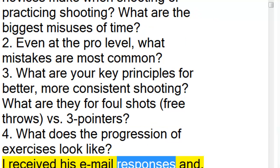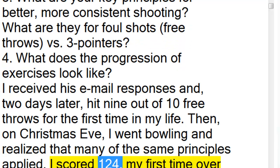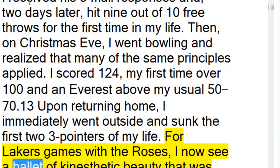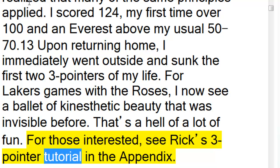I received his email responses and, 2 days later, hit 9 out of 10 free throws for the first time in my life. Then, on Christmas Eve, I went bowling and realized that many of the same principles applied. I scored 124, my first time over 100 and ever above my usual 50 to 70. Upon returning home, I immediately went outside and sunk the first 2 3-pointers of my life. At Lakers games with the Roses, I now see a ballet of kinesthetic beauty that was invisible before. That's a hell of a lot of fun. For those interested, see Rick's 3-pointer tutorial in the appendix.